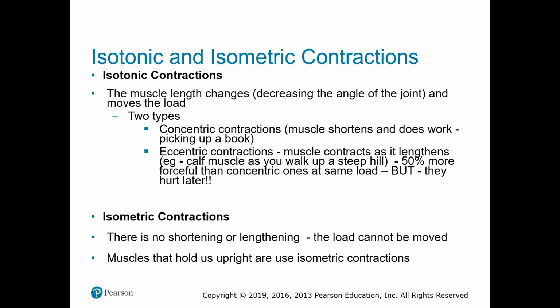We have what's known as a concentric contraction, which is what we see all the time. If you flex your arm, you bring your arm up to touch your shoulder, you have bent at the olecranon process. So your arm is flexed, and then you extend your arm. You pull on the olecranon process, and it straightens out. We're pulling on the radial tuberosity, we're pulling on the olecranon process, our arm flexes and extends back and forth. That is a concentric contraction. The muscle will shorten.